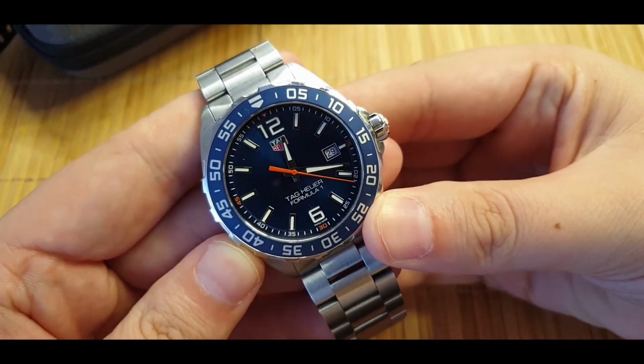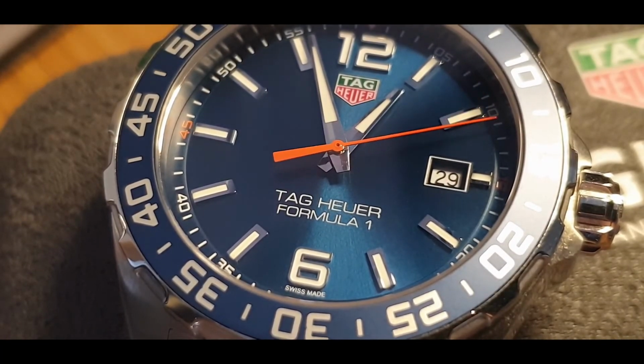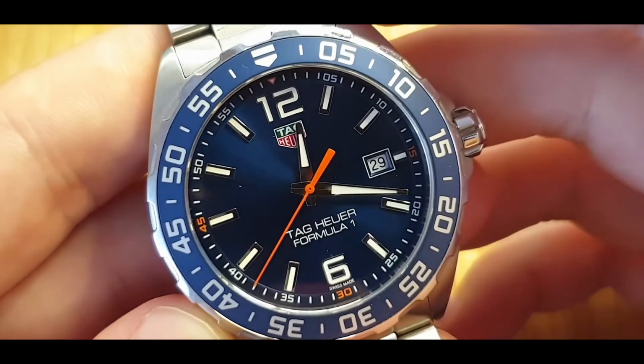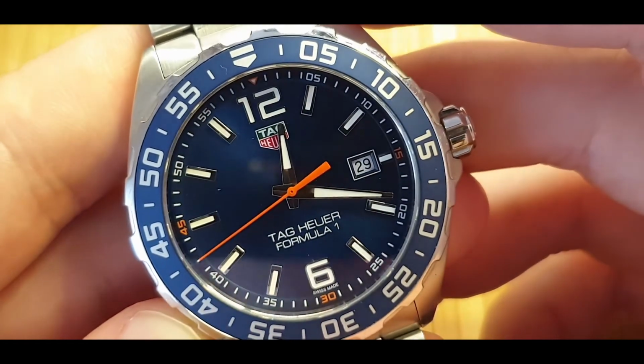It has Super-LumiNova. It glows in the dark. It has nicely lined up indices. I will show you here. Nice lined up indices. Everything's nicely done. No errors here. This is just a smudge on the crystal. And the big 12 and 6 o'clock frame date wheel.